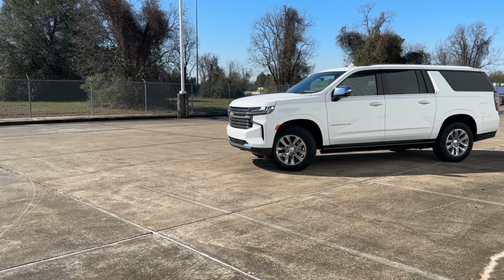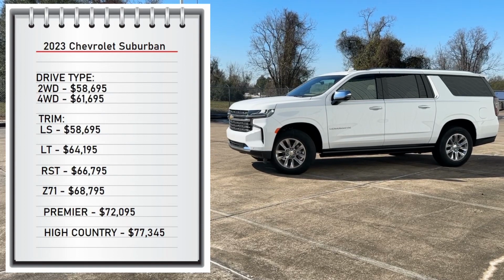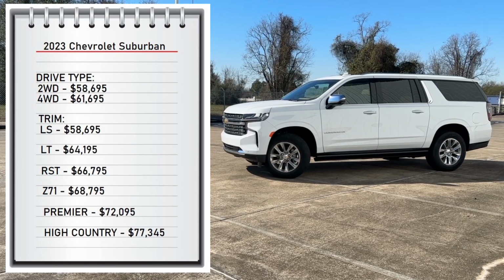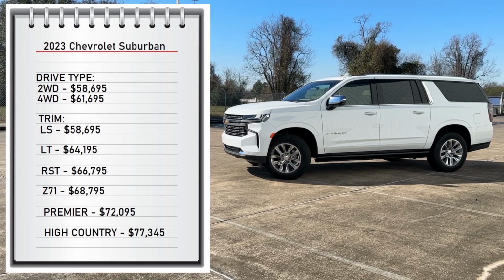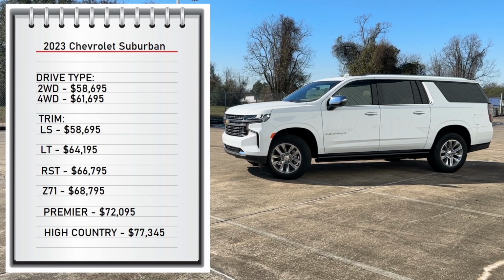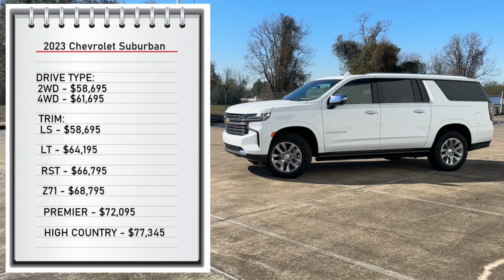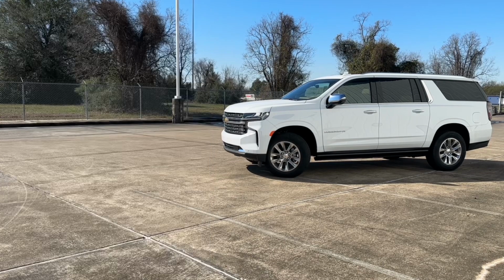So first, let's start with pricing. So the Suburban comes with two available drivetrains you can choose from. The rear-wheel drive that starts at $58,795 and the four-wheel drive that starts at $61,795. And it comes with six available trims you can choose from. The base model LS that starts at $58,795 and it goes all the way up to $81,995 for the High Country trim. My tester is the Premier and has a starting sticker price of $75,195.